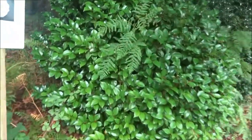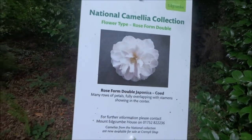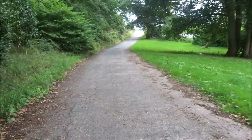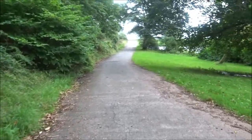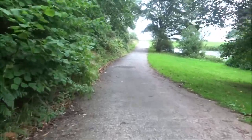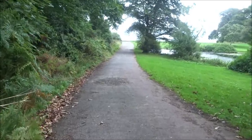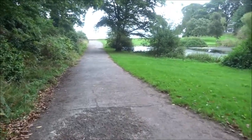Rose form double japonica coed. Apparently we should be able to see these plants out, but of course it's autumn now, isn't it? I don't even know if I'm allowed in this. I think I am allowed. I think it's open to the public. It's the house that you've got to pay to go in. Because you can see, it's so easy to wander off.